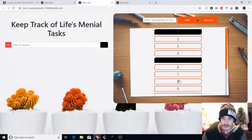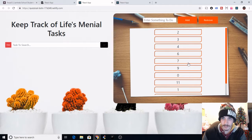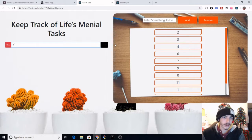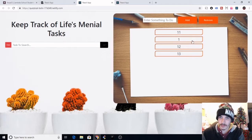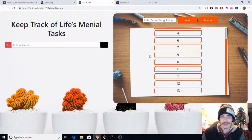So you saw the add button. We can select different tasks if we want and remove them. And then we got a search bar over here where it will search for anything containing the string of 1. So we got 11, 1, 12, 13. Clear that. And then we go back here. I had a lot of fun with this one. I think this one looks pretty decent.